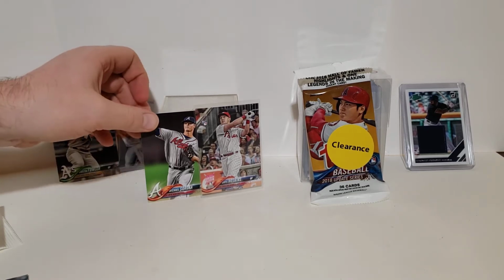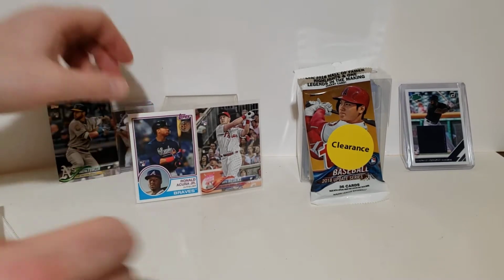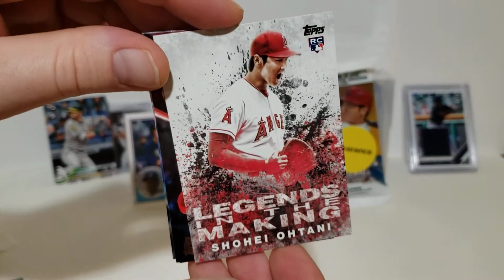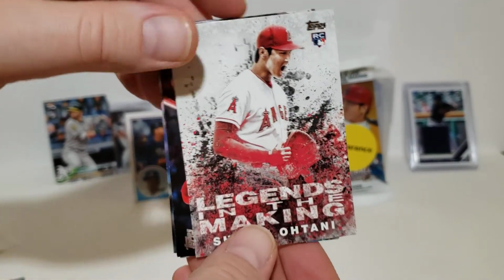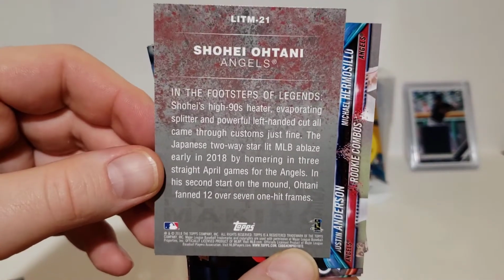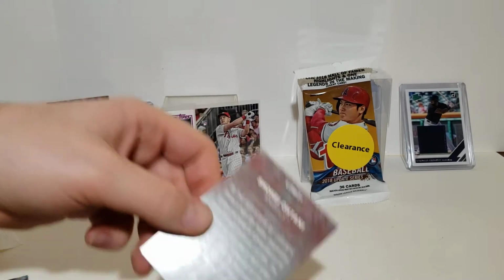All right. Soroka, you're good, but we're gonna replace you. We got the Otani up on deck. Legends in the making. That has a little paragraph of information here. So let's do the corner check again.